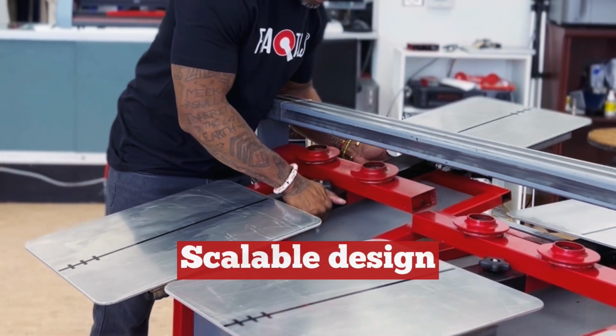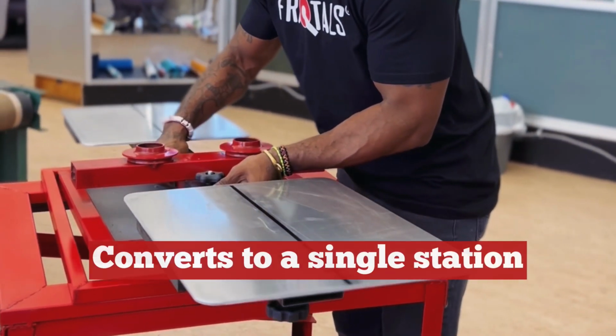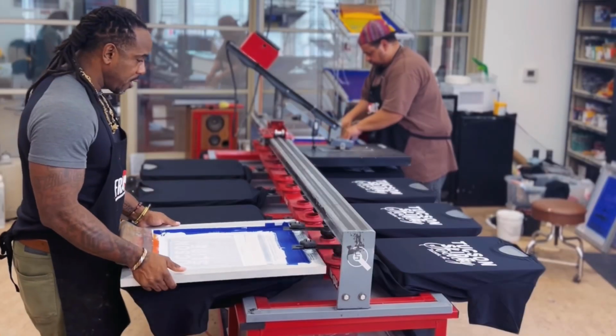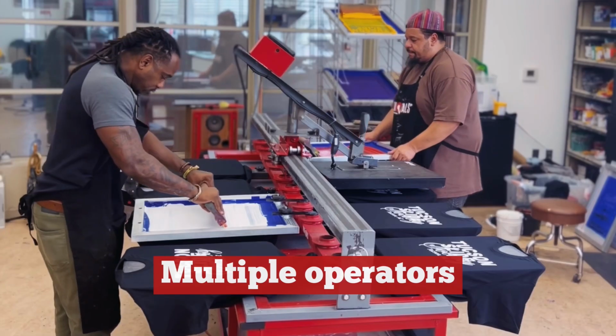We took the outdated process and modernized it with the benefits of a modular design, unlimited color and simultaneous projects, a one-time registration system, and the flexibility of a streamlined footprint.